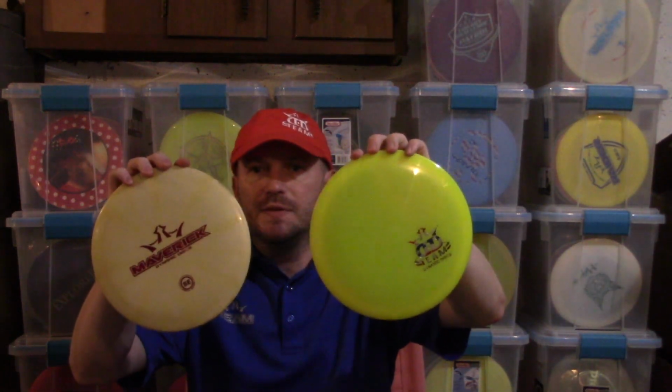On to fairways, got a couple new ones in here. Now, traditionally, the Maverick slot, going back to the Leopard, is just a type of disc that I have not had success with. It didn't match how I wanted to throw, so I just really never could control it. I could talk about them, but I couldn't really throw them.